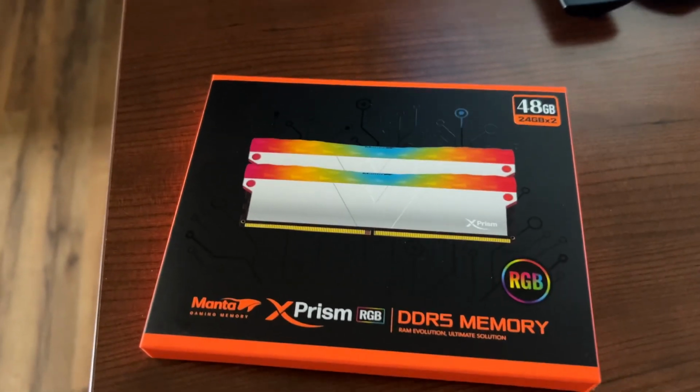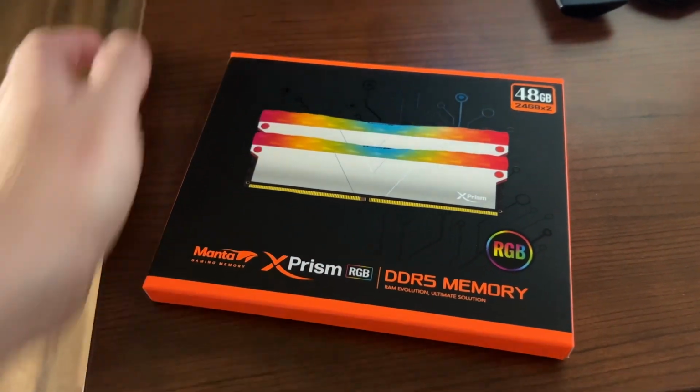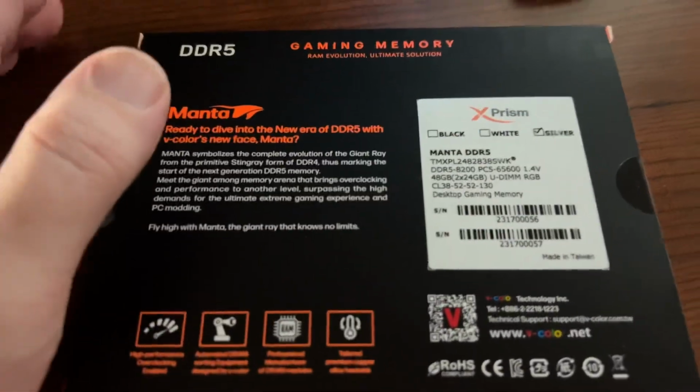Hey everybody, this just arrived in the mail today, so I'm excited to test these out. And these will be for sale. This is the Manta X Prism DDR5. This is 2x24GB. This is actually the fastest DDR5 you can purchase anywhere.